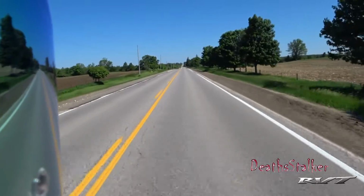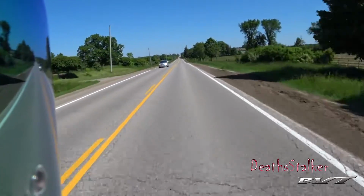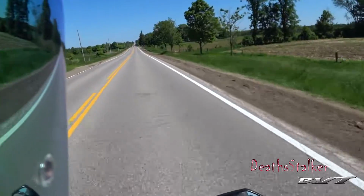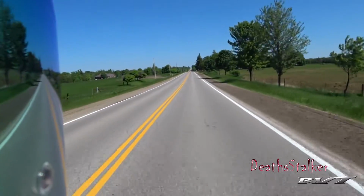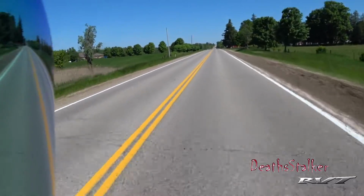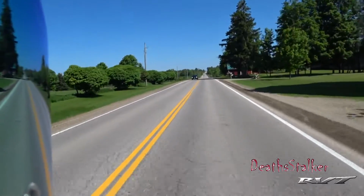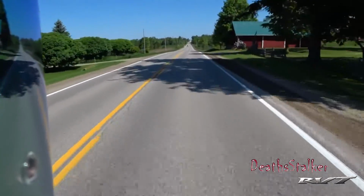Grading the shoulders here. If you actually look on the right, you can see that the gravel looks like it's been sort of pushed back. So I'm wondering if they're doing some road work up ahead. And it looks like they are, because I actually see a grader in front of me just as I started to crest the hill.